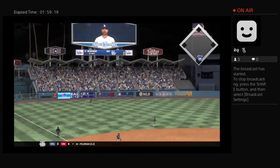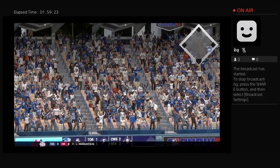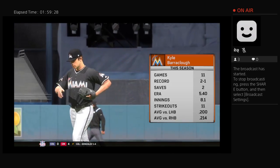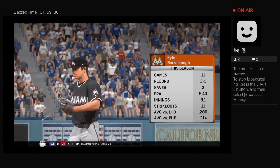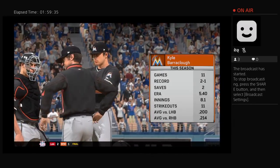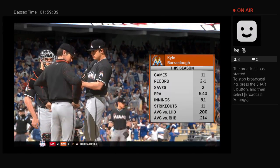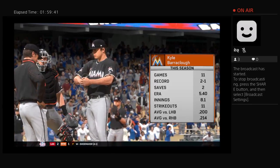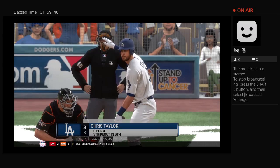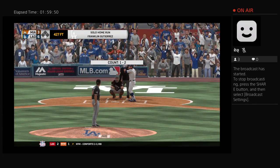Here's a shot to left field and deep. Look at this. Gone to lead off the inning. Kyle Bearclaw is on the pitch here in the 8th with nobody out. Kyle Bearclaw. Chris Taylor will be the first one to greet him as he'll start fresh here with the bases empty following the home run.